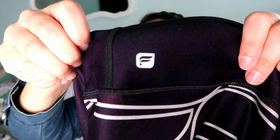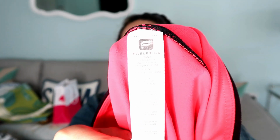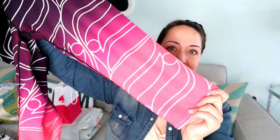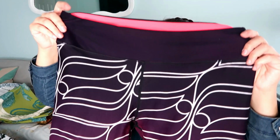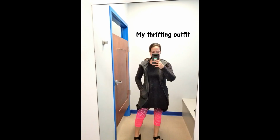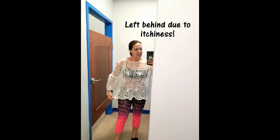Next at the bin were these Fabletics. So the Fabletics has the F logo if the tearaway tag is missing, but this one has the tearaway tag. It's a size large, and I tried these on and they fit me, so I kept them. I wore them this morning after washing them. They're reversible leggings, and they're cropped, so they start at hot pink and then they go up to a darker purple. And then the reverse side is all hot pink. So I got myself a new pair of leggings.